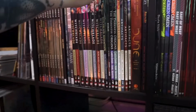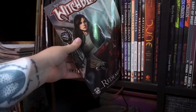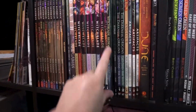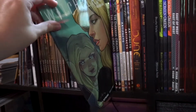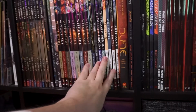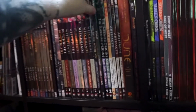And then this is the one that Sejic illustrates, that I haven't read yet. Witchblade Redemption. And then we have the new Witchblade, which I think has a second volume out, but I haven't gotten it yet. I really liked this. Honestly, if you're curious about the universe, maybe don't start with these. Start with the newer one. I feel like this is easily digestible.